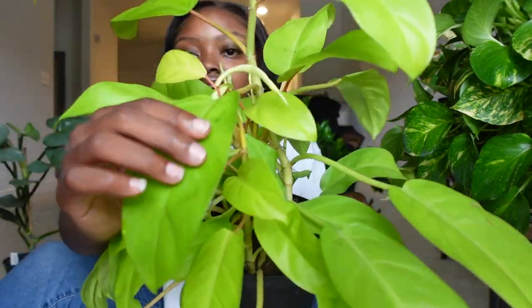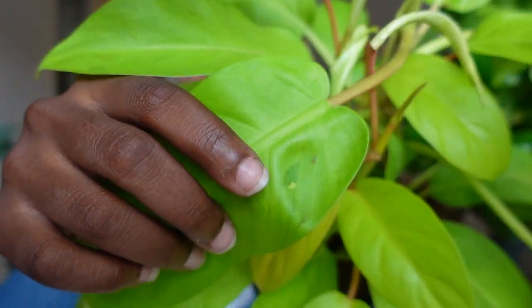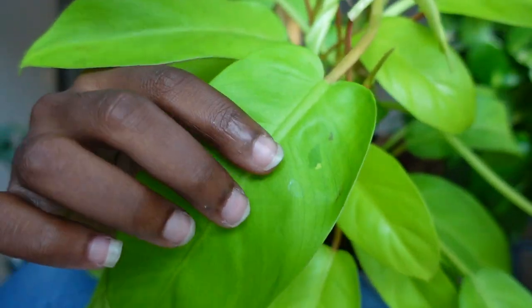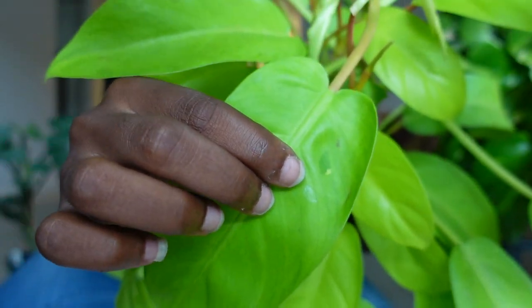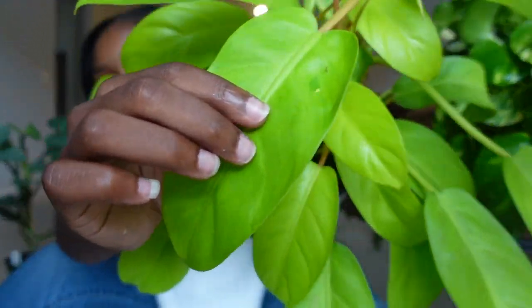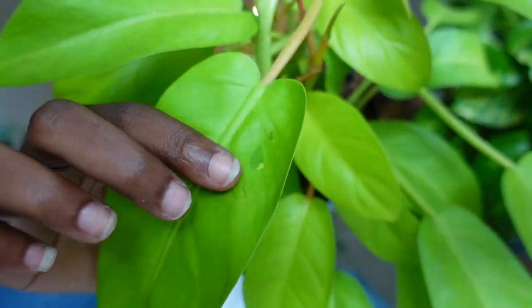So I think mine has a little bit of variegation on the leaf, like right there. Is that variegation, or am I just doing the most? Am I just looking too far into it? I don't know. But I just feel like there's no other spots like this on any of the other leaves. So it's just a tiny little piece of variegation on my plant.